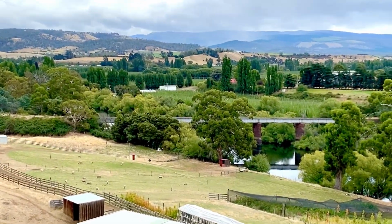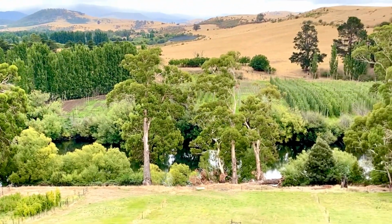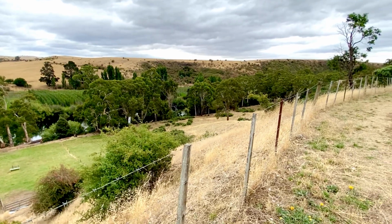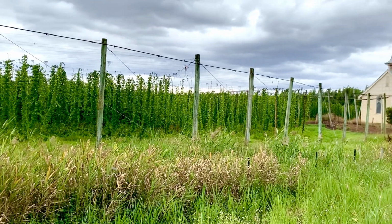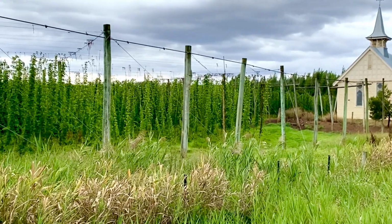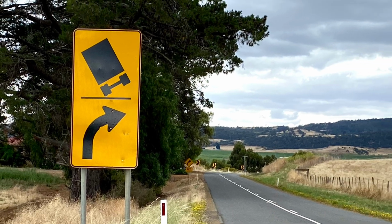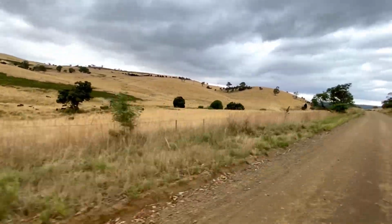So this is all hops grown country with old hops grown sheds hugging the side of the road. Beautiful. So this sign must be a nightmare for truck drivers, but wow, it brings a smile to the face of a motorbike rider.